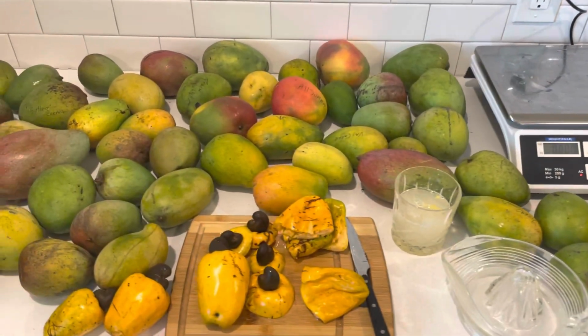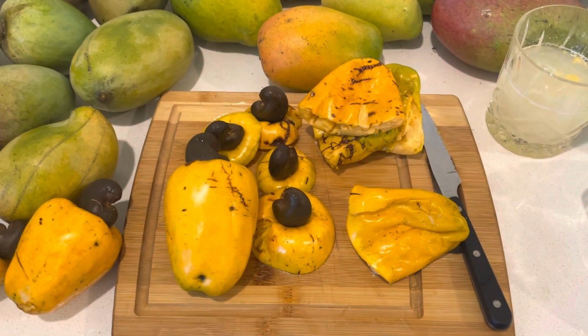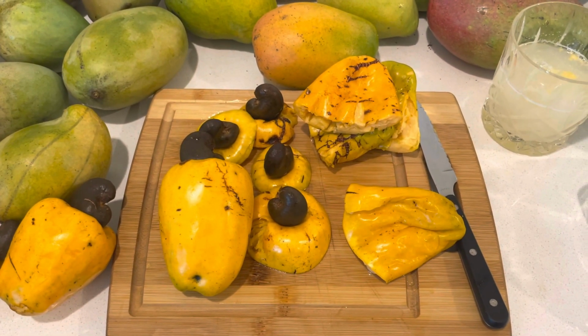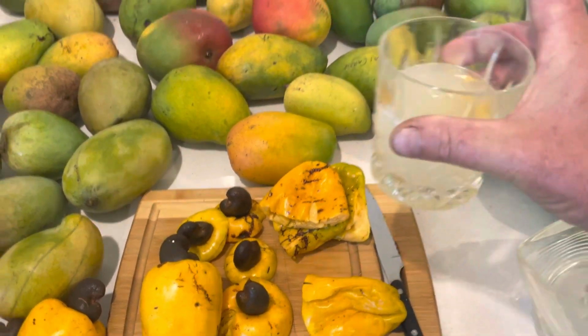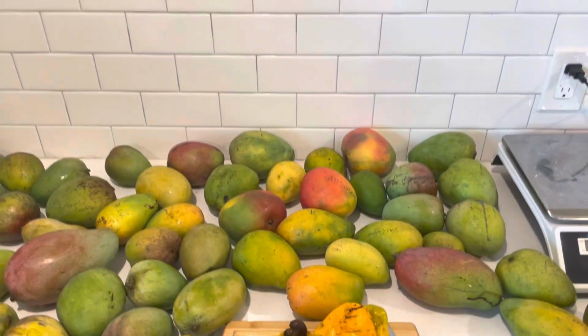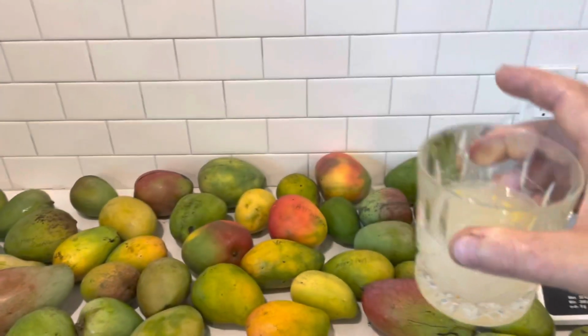So anyway, this is our biodynamically, naturally farmed, dry farmed cashews and the fruit juice that we grow here at Frog Valley Tropical Fruit Farm. Oh my God, it's so good.